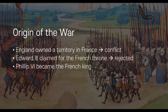Conflicts have been ongoing between France and England because England owned the territory in France after the establishment of the Norman dynasty. After the death of Charles IV of France, Edward III claimed the French throne. However, he was rejected because he was from England and Philip VI became the French king. Edward III then declared himself the king of both England and France, and this is how the war started.